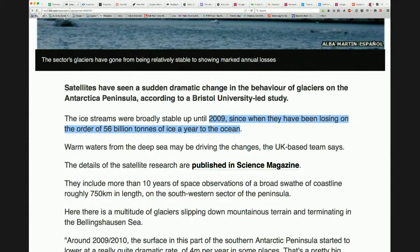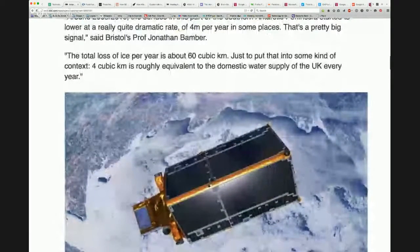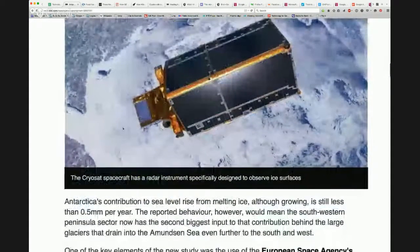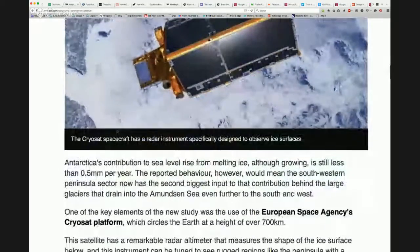I mean, that number is just enormous. But further down in the article, they say the total ice loss per year is about 60 cubic kilometers. And again, that's very hard to visualize, except they put it in a bit of context when they say 4 cubic kilometers is roughly equivalent to the domestic water supply of the UK every year. So 15 times that is the amount of ice being lost per year from the Antarctic. This is from the Cryosat satellite, a European satellite that's discovering this.